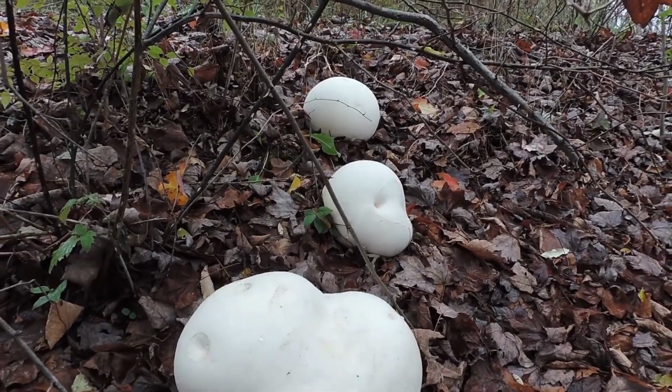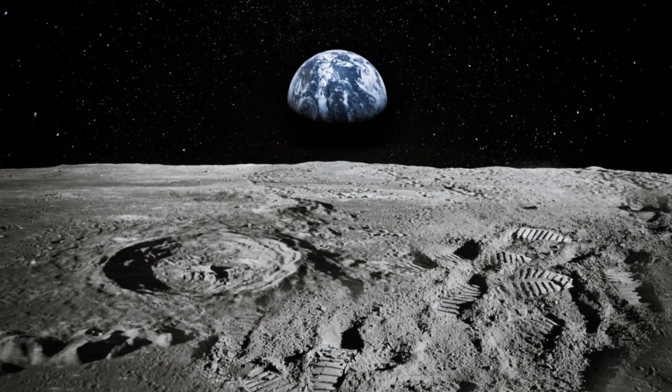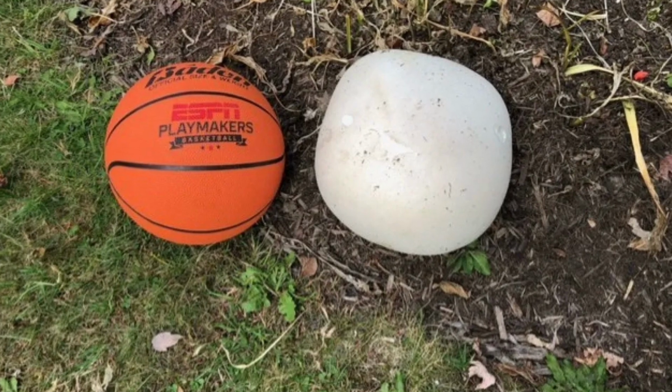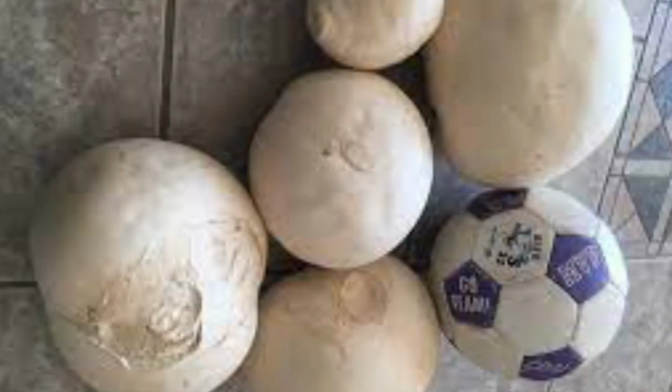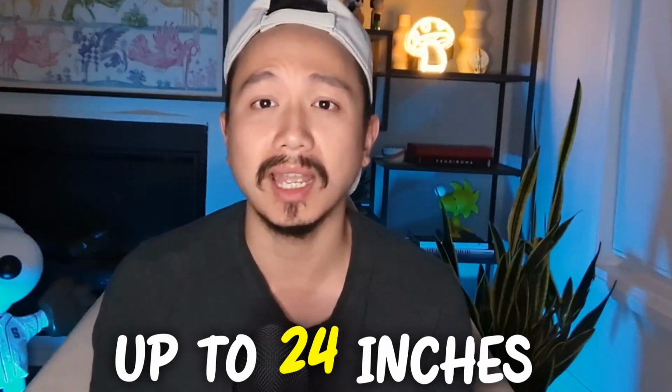Giant puffball mushrooms, scientifically known as Calvatia gigantea, are these incredible large round fungi that almost look like they're from another planet. They usually have a smooth white surface and can be as small as a softball or as big as, well, a beach ball. Yep, you've heard that right. These giants can grow up to 24 inches in diameter.